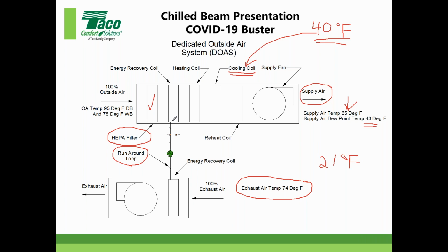If this coil arrangement was 80% effective, then that means that we would recover 80% of that temperature. So I'm going to take 21 times 0.8 and say that's 16.8 degrees. That means I can reduce that outside air temperature by 16.8. So my temperature on this side of the coil is now going to be around 78 degrees Fahrenheit, dry bulb. So now in the summertime, the heating coil is off, air passes through the heating coil, then hits the cooling coil. The cooling coil has enough capacity to reduce the supply air temperature down to 43 degrees, which is nearly 100% relative humidity on the discharge side of the coil over here.